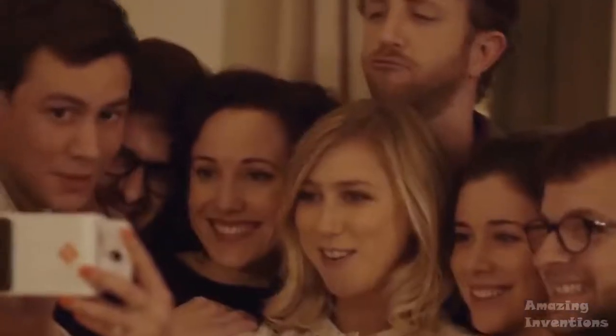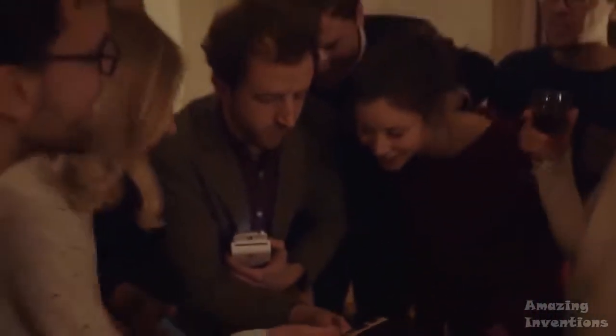Print is for everybody because everybody likes a printed picture that you can hold in your hand. You know, it's like a memory that you can give away.